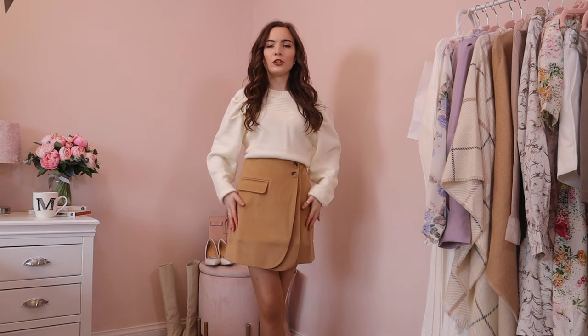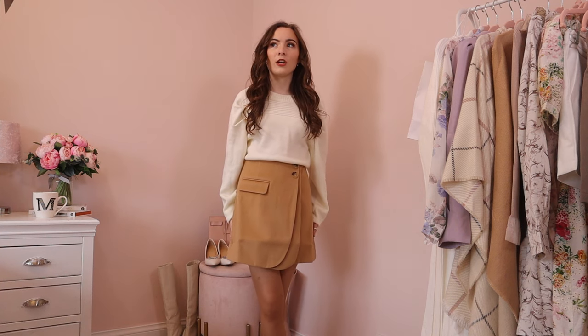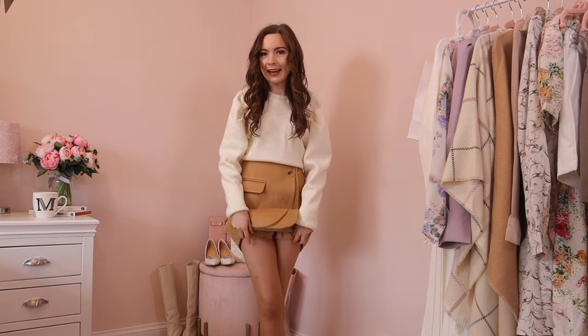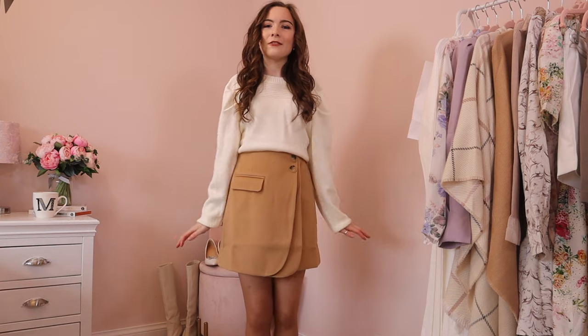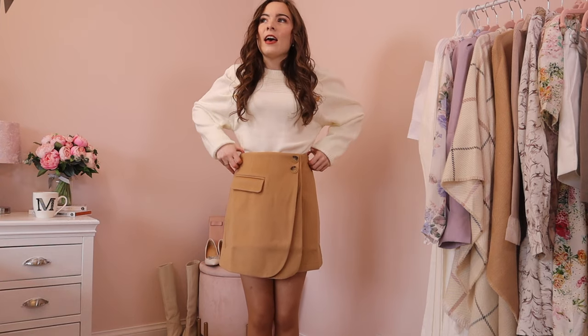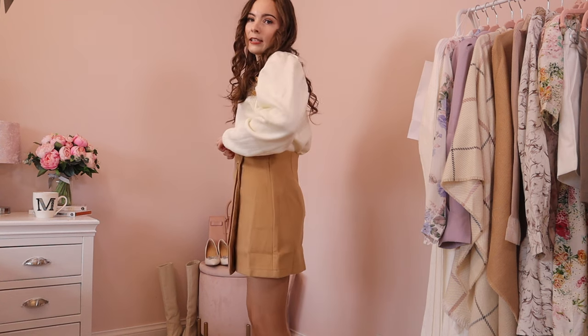So I've just kept the same jumper as I had on before, just to show you this skirt. This is one of their wool blend skirts. So quite thick and good quality. Again, it has the shorts underneath, of course. I'm not a massive fan of this skirt, I have to say. I got it in a size extra small, and it does fit around the waist quite nicely.